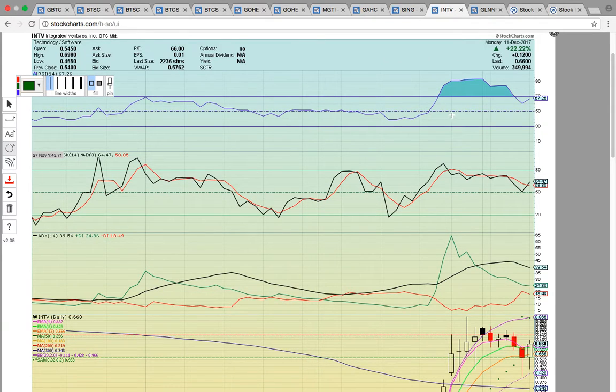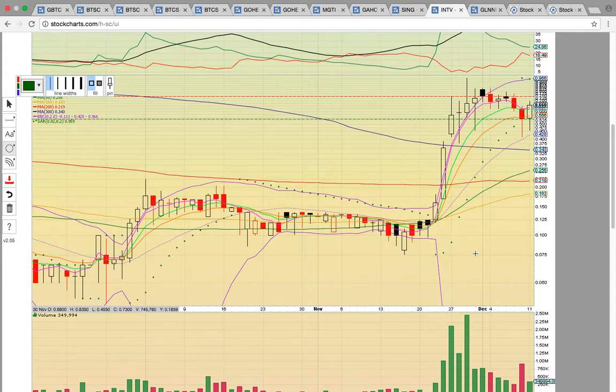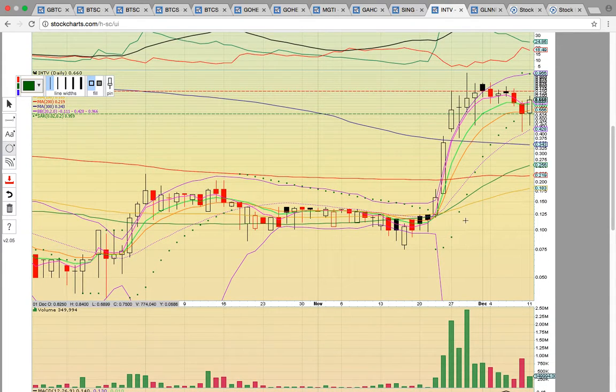Okay, take a look at INTV. This is a thinly traded ticker, but it consolidated and then it had a nice bounce today. It had really good volume. This was a big winner. Check it out. It was just in November, it was down here at 10 cents and it ran all the way up to $1. So this was a 1,000% gainer in a few days. A huge winner. And then it pulled back, right?